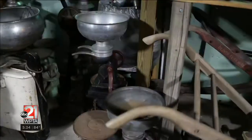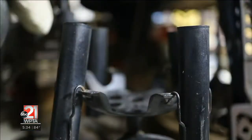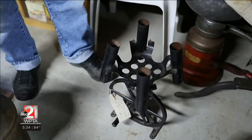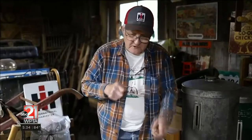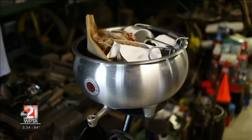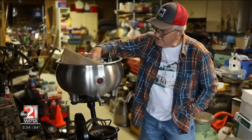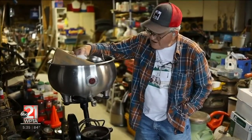Milking stool. I've collected a lot of cream separators. As you spun it around, it separated the cream from the milk. And there's stories behind each one. This is a steel valve cream separator, and it was used the day before I purchased it.